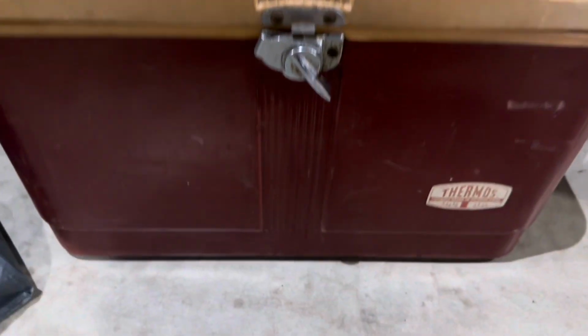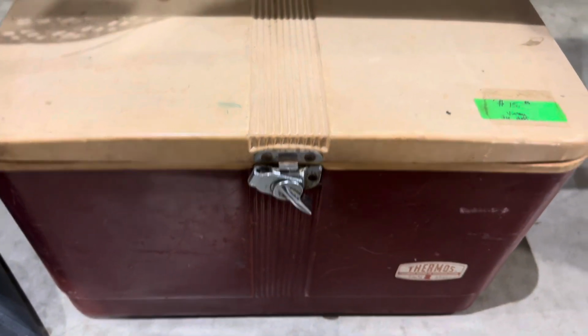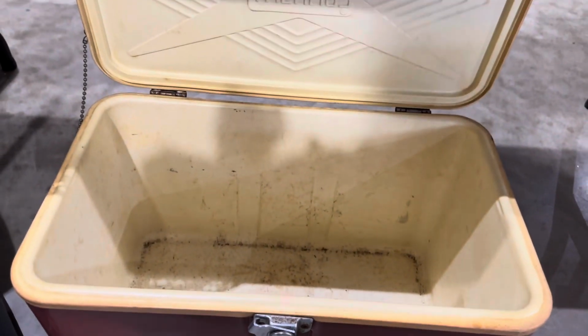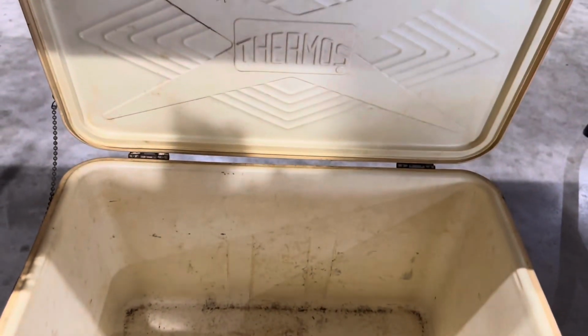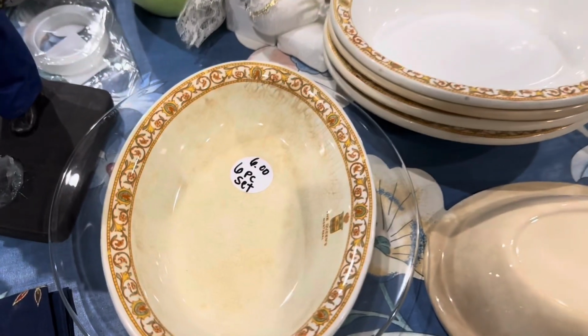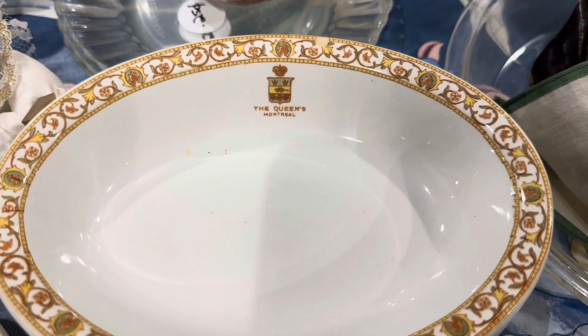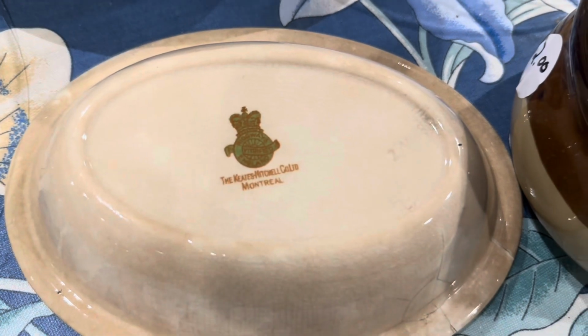A vintage thermos ice chest. They have it for $75. That's kind of crummy, but I think it's probably just like a decor piece. I don't know that you would actually use it. That's pretty cool. Set for $6. The Queen's Montreal. Here's the backside of it.